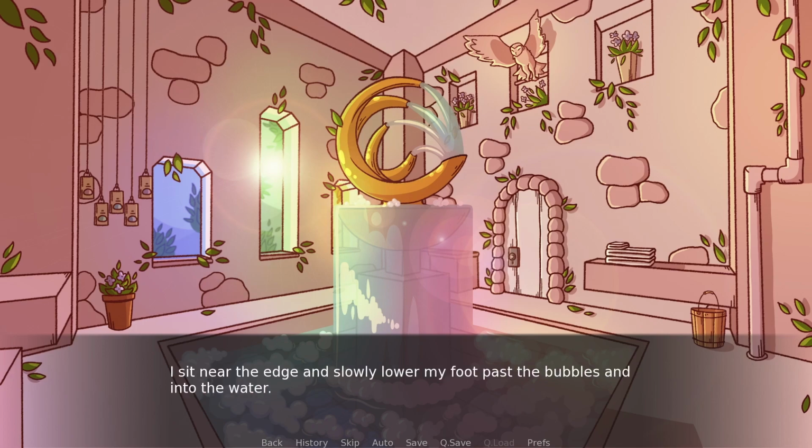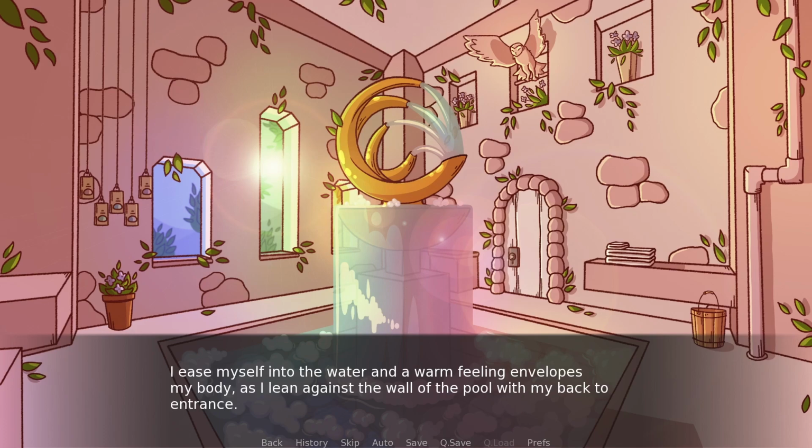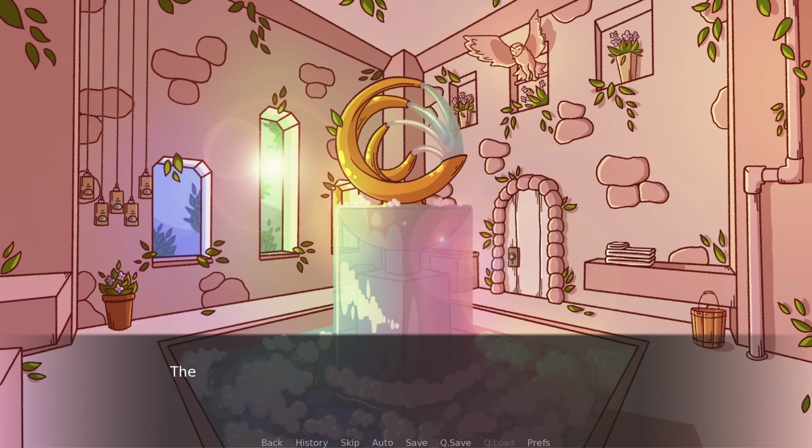I sit near the edge and slowly lower my foot past the bubbles and into the water. At first, the water feels cold, but as my nerves register the feeling, I feel a warm sensation around my foot. I ease myself into the water, and a warm feeling envelops my body as I lean against the wall of the pool with my back to the entrance. The water is thick with fragrance and feels amazing on my skin. I dunk my head under the water, closing my eyes as I quickly wet my hair.